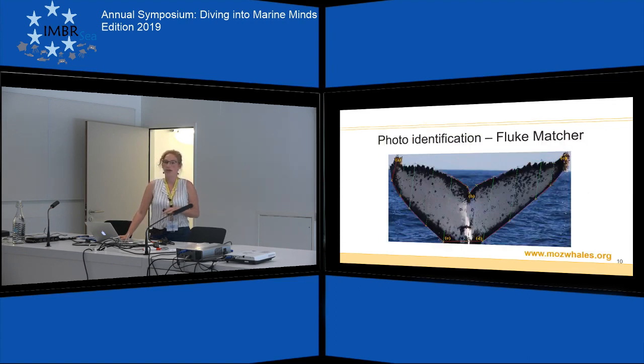A second part of the methodology encompasses photo identification. Ever since 2010, an open resource platform called mozwhales.org was launched. And since then, images of flukes of whales all along the Mozambican coastline have been assembled opportunistically. All the photos of flukes that originate from within my study area have been incorporated in a program called Fluke Matcher. This is a computer-assisted matching software that assisted me with building a photo identification catalog for further analysis.